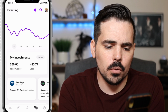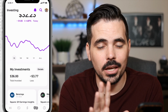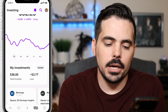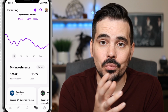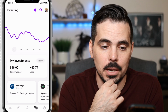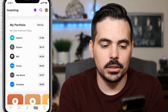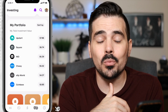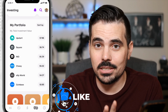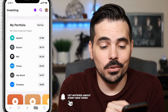So what we're going to do here, you can see our total investment is $36. It should have been $35, but again, we have that one extra stock here. We have a total loss of $3.77. That's pretty significant for the amount of money that we have in this portfolio here. So you can see we have all of our stocks here. We have Upstart, Square, Neo, Chewy, EXP World, and then the one I accidentally bought but still left in there is Coinbase, and I'm actually down right now pretty significantly with Coinbase.